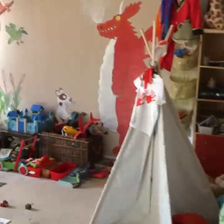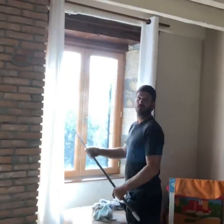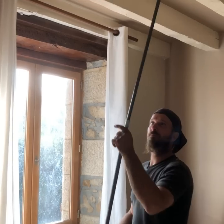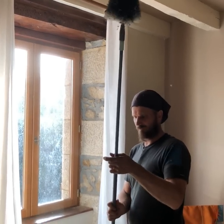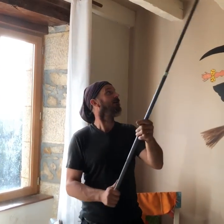We're just getting the house ready, obviously, for hopefully a potential sale. Here he is, cleaning windows. Don't think they've been cleaned since we moved in. I'm doing cobwebs and window cleaning. So we're getting there, slowly but surely.